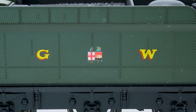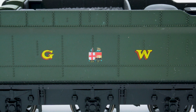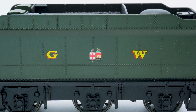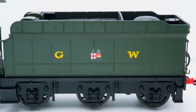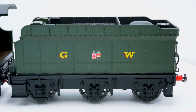An interesting fact, the GWR seemed to do a lot of tender swapping, so this may not have been 4707's exact tender. And you may be thinking, Hilton, wow, you're a regular GWR encyclopedia. And it's here that I point you to the Little Western Railway and Kiln Line on YouTube as my brilliant sources of info. Thank you, Rob and James.